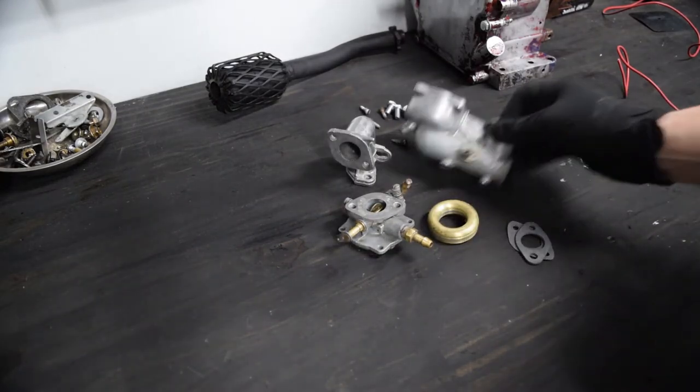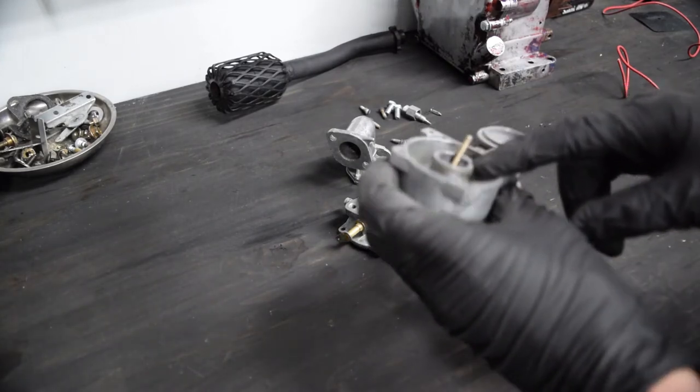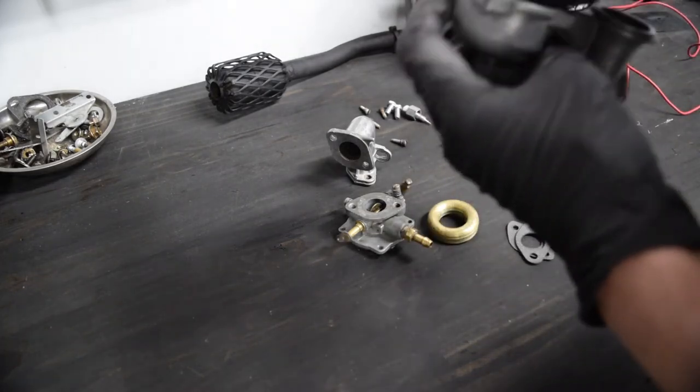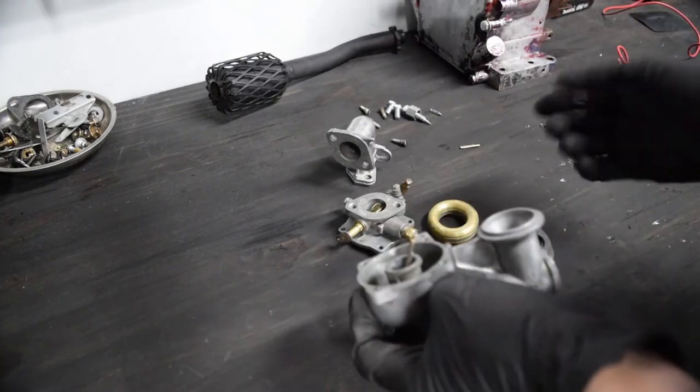The carb cleaner did a pretty good job. The only thing I'm worried about now is I didn't realize there's a little cloth seal that separates the actual intake from the bowl. It seems to be fine. I didn't realize it was removable until just now. But I guess it's an emulsion tube, but that doesn't come out either. So can't really do anything about that.